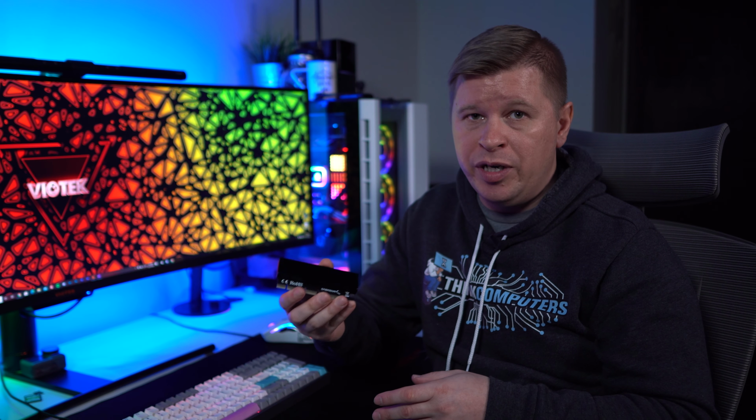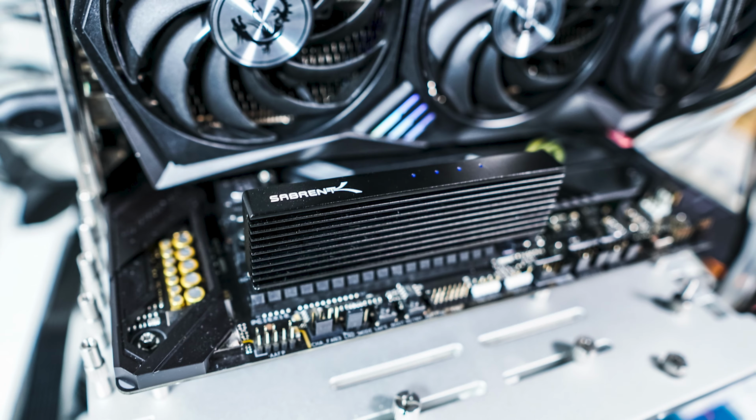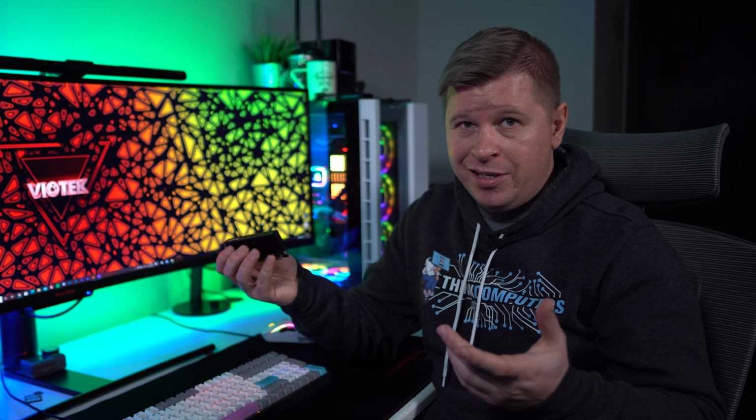Our last product on the list falls into, I would say, the accessories category. It is the Sabrent NVMe to PCI-Express adapter card. This is a super small and simple card that basically allows you to install an M.2 drive into any open PCI-Express 3.0 X4 slot, X4 electrical. And basically, it just gives you the ability to add another M.2 NVMe drive to your system.